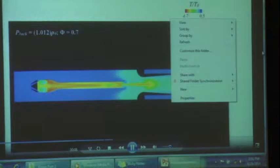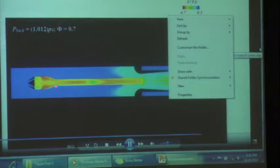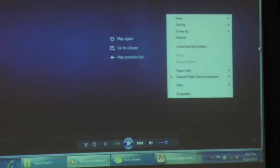So you can see there's the combustor in this region accelerating the flow out of the end. And what he's looking at is adding an ejector. I apologize. I don't know how to use my computer well enough here.